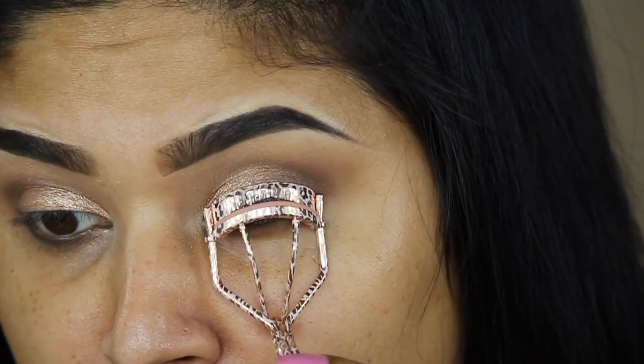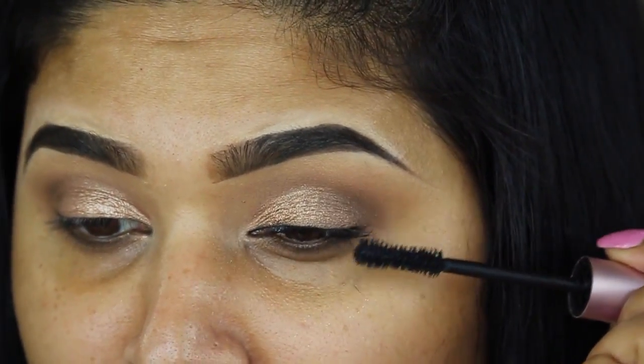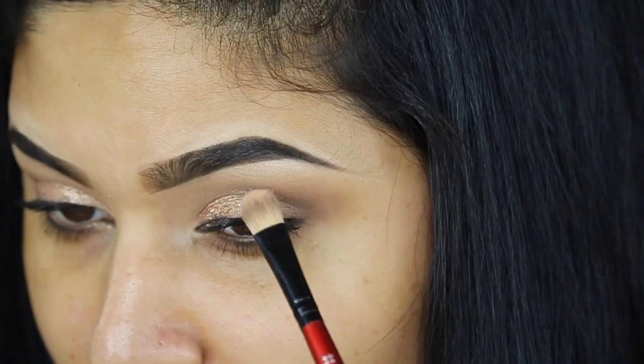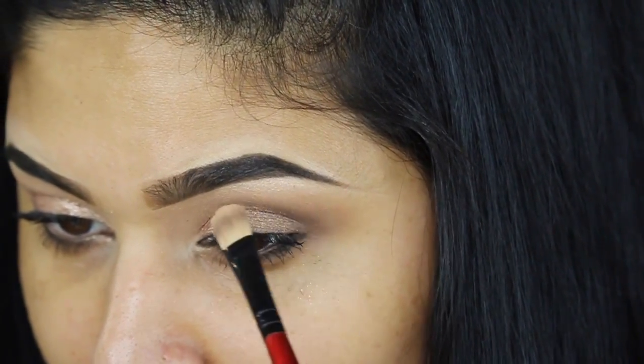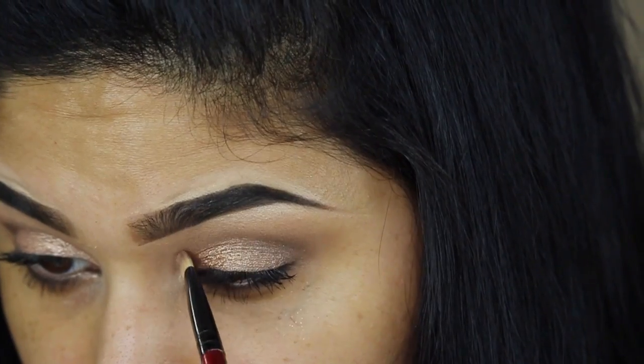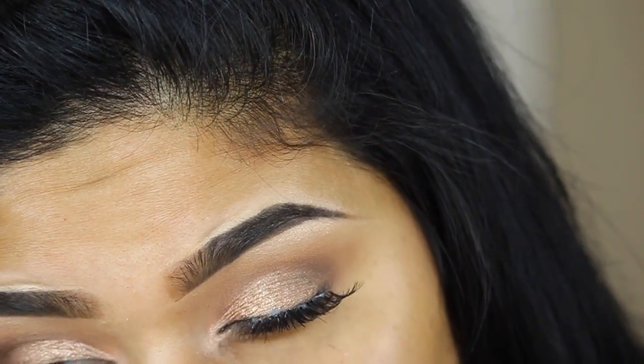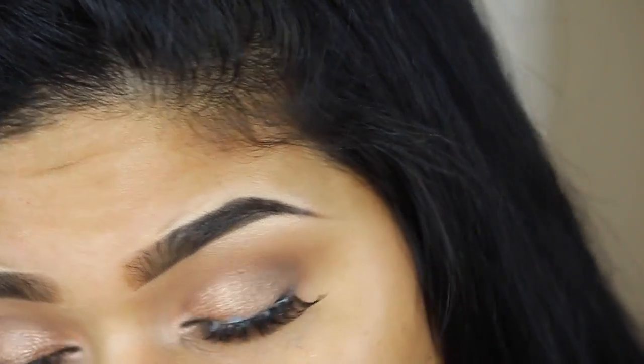Curl your lashes and apply your favorite mascara, and as you guys know by now, mine is Better Than Sex by Too Faced, and I would apply tons of layers of that. To highlight my brow bone, I'm going to take the very same highlight from this palette, which is called Inner Light, and I will apply my Ardell lashes, and that pretty much completes the look.